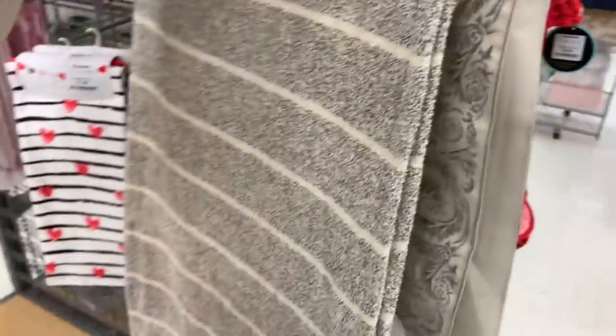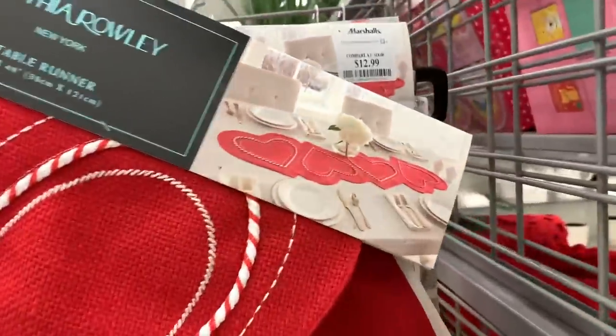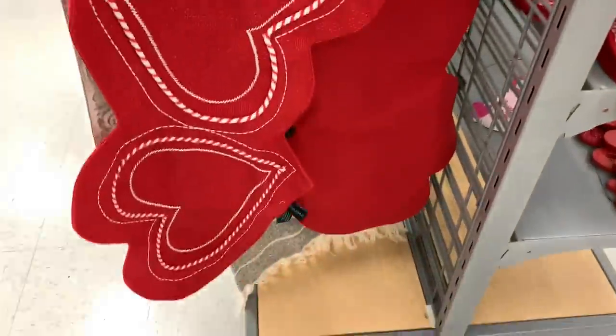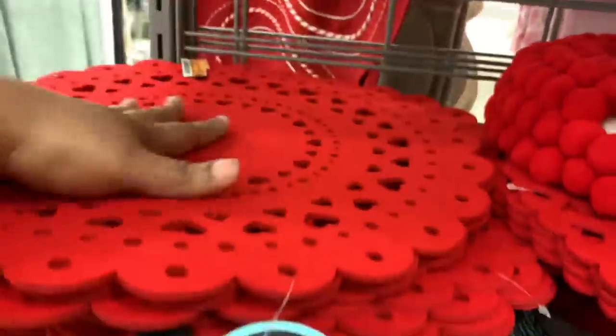This runner right here, love. And looking back at this video, I was like, oh my gosh, why didn't I get it? I should have gotten it. Because it's exactly the color scheme that I'm doing for Valentine's Day. I will be going back and hopefully they still have it, because you know how that goes. You go back and everything is gone.